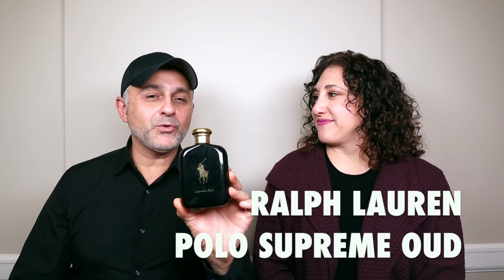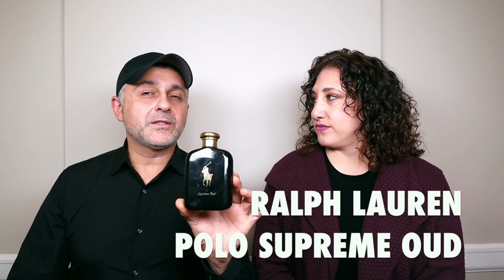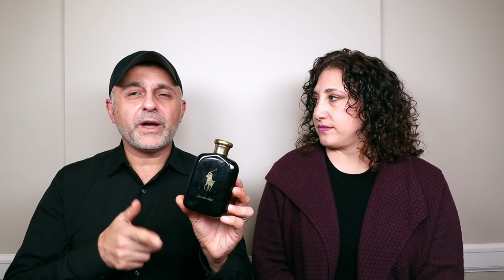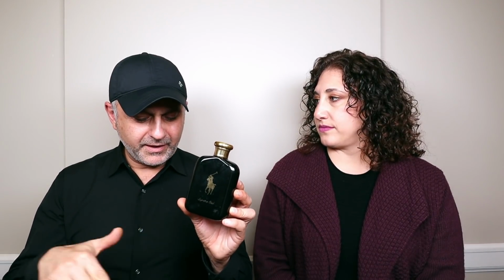All right, this next one is from the house of Ralph Lauren. This is Supreme Oud, currently going for $70. But this is not 100 ml like the other ones, although I didn't mention the YSL is a 75 or 80 ml bottle. This is 120 ml for about $70, so you get a lot more juice for the price. To me, it's similar to the Tom Ford oud wood kind of combo, but this one has oud, cinnamon, guaiac wood, pink pepper, vetiver. It's a nice, classy oud to me, and I feel like the ranking is perfect for this one.